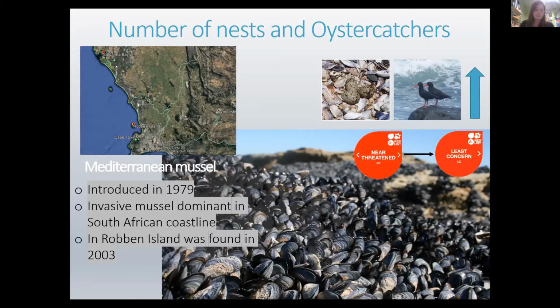So in the 2000s, the oyster catcher was classified as near threatened. However, 7 years after, they upgraded it to least concern because of this huge increase. However, the population globally is not big because it's an endemic species, and because of the continuous development on the coastline, this can be a threat for the species. So I think it's important that we keep monitoring the species to see how it's doing.